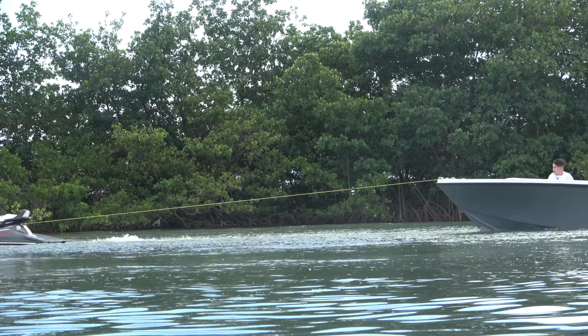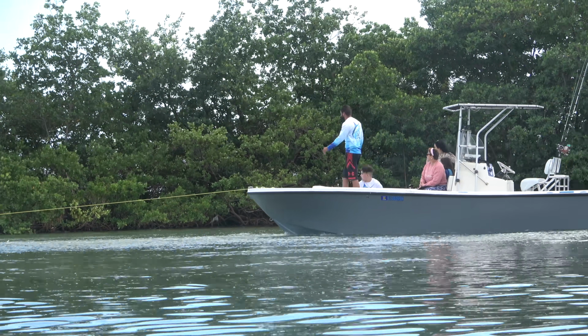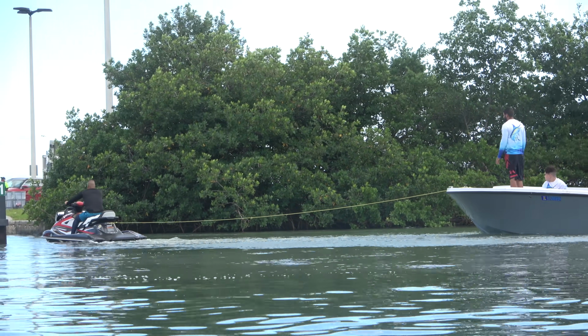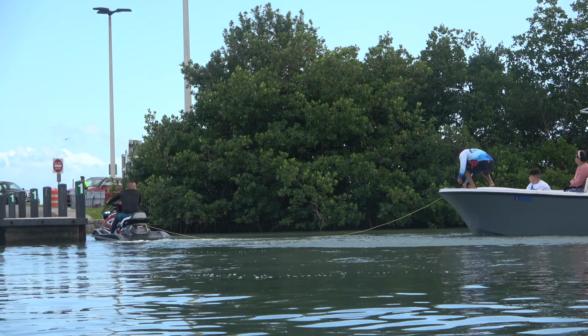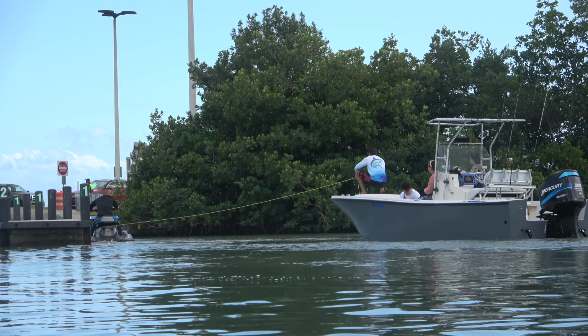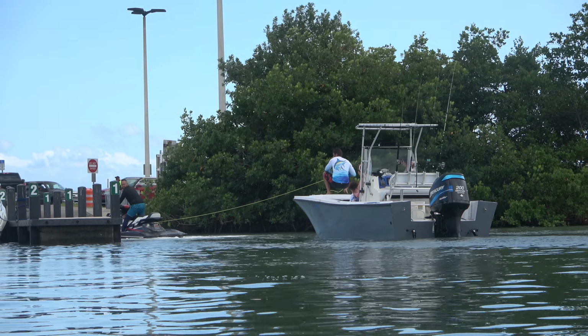Well, this is absolutely not the way you want to end your day out on the water. This crew's being towed in by a ski, but they got an awful lot of tow line out here. I figured getting this close to the dock, you would want to start to reel some of that back in, and it looks like we're going to try and do that now. But this boat basically is at the mercy of the conditions right this second. He can only pull this in so far with that much line out.